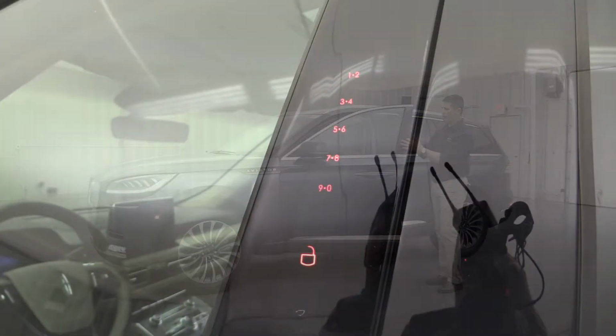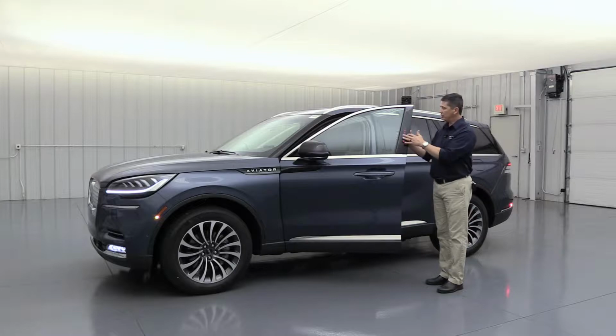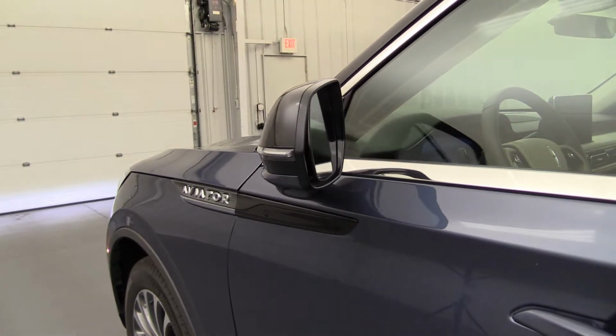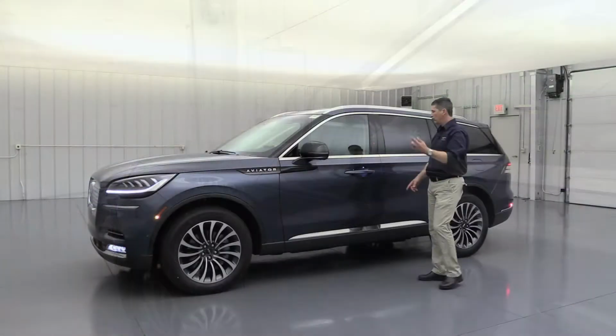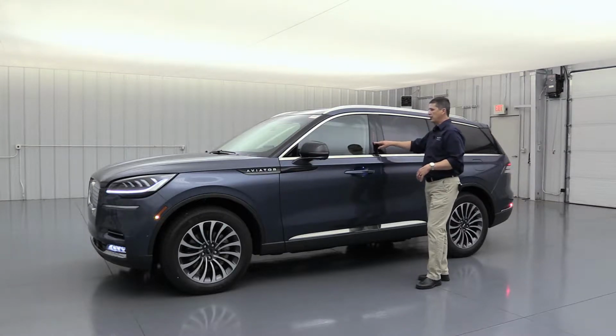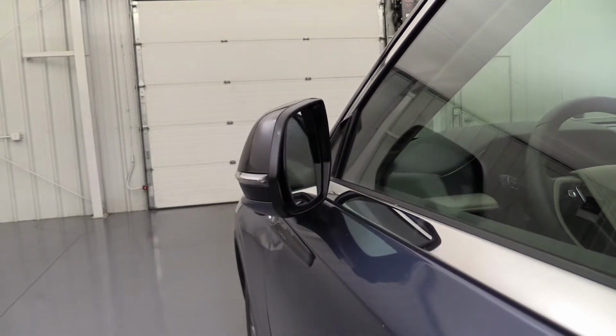It does have the keypad here on the pillar, so if you want to be able to leave the keys inside or access the vehicle without the keys, you can set your own special code and get in and out of the vehicle. Of course, when you do shut the door, that mirror is going to fold out into place and have it ready to go for you. When you are ready to get out of the vehicle and lock it, you just press the red lock button there, and it's going to lock the vehicle up and auto fold that mirror back into place. So real nice. Don't have to get the keys out of your pocket.